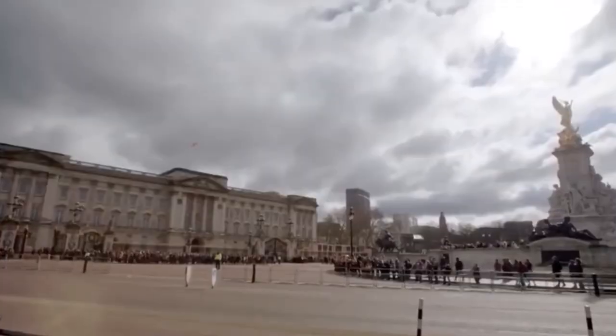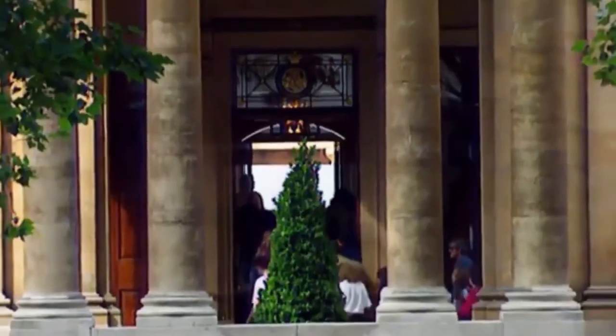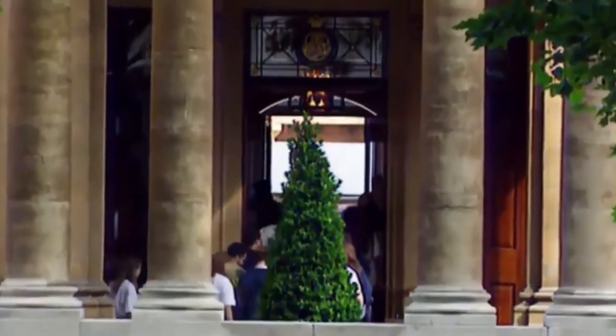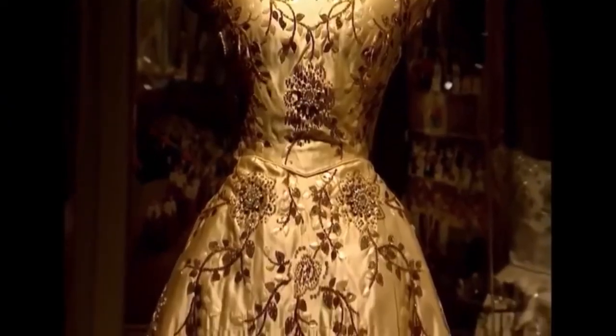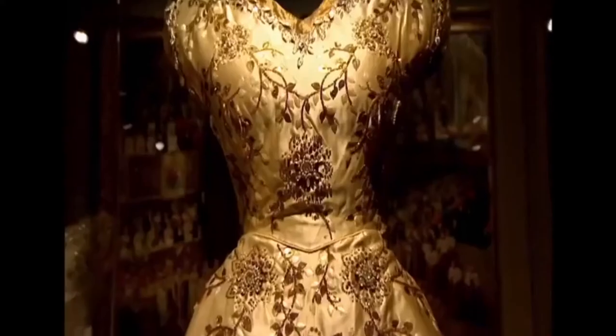400 miles south of Buckingham Palace, the grand state rooms entice visitors from around the world when they're open to the public every summer. A chance to witness firsthand the iconic riches housed within. Clothing is such an important part of the major events in our lives, and when it's done well, it communicates everything that is really important at that precise moment to the wearer and to the occasion.